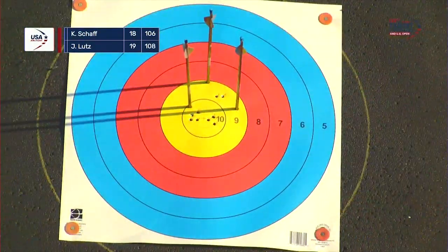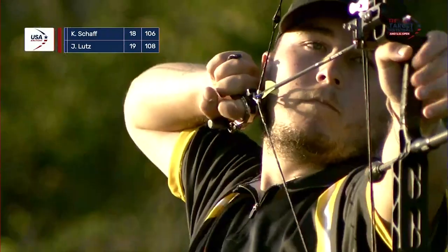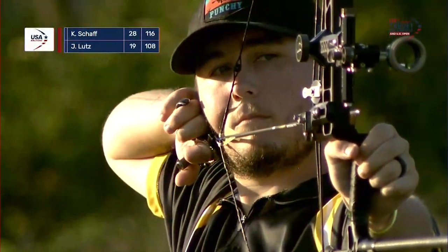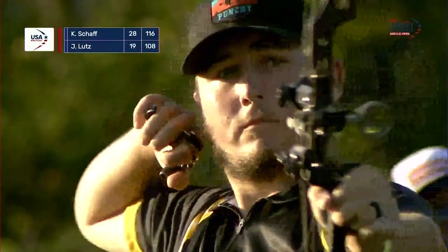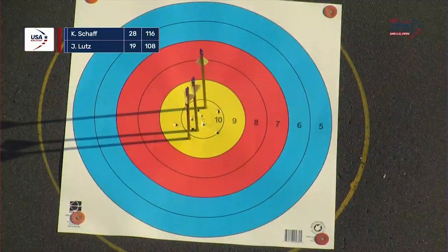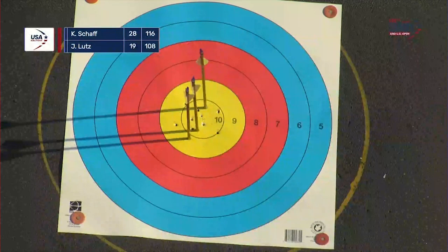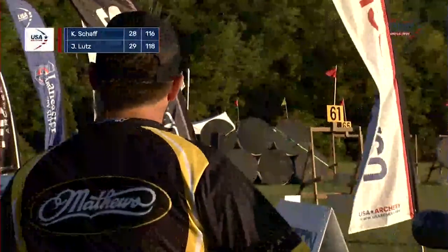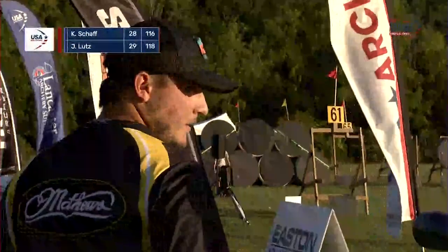There we go. Got it. 10. Him and that fat 9 here would certainly make things interesting. Okay. Didn't get it. 10x line. Jimmy's just, this is unreal to watch somebody who can, him and Kyle Douglas both, who can command shoot like this. All right, let's talk about that.